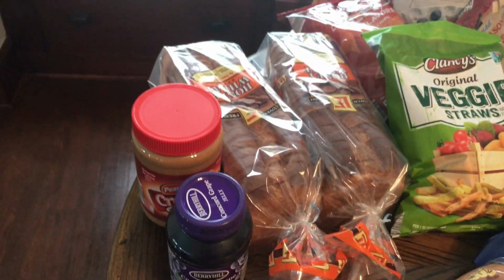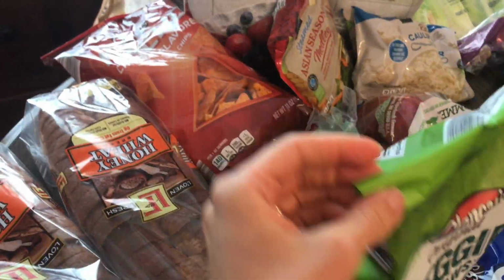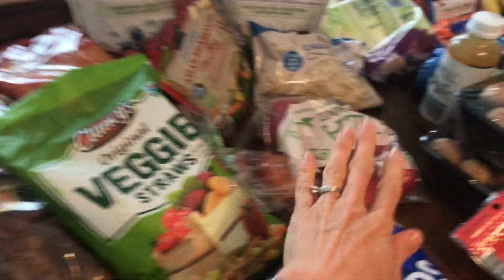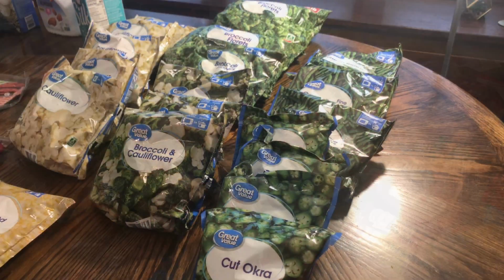And so we got that, and then had a few requests for specific snacks that they wanted with the lunch, the veggie straws and the Doritos. Nothing healthy about any of that, but it's there and it's available. And then I also got some apples to go with that meal. And that will do it for Aldi for this week.